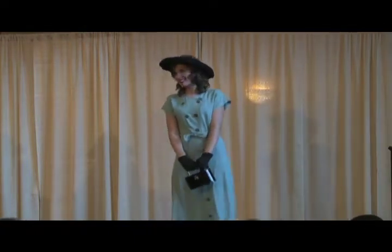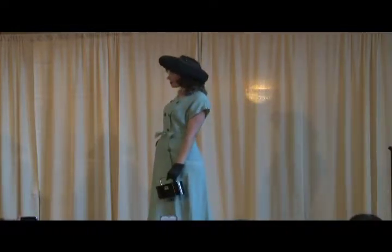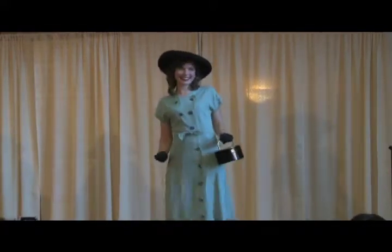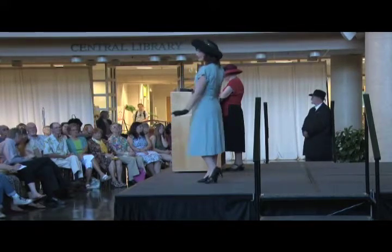The top crosses over the bodice of the dress and is held in place by four of these buttons. It has a self-belt that fastens in the front and ends with a bow. It has cap sleeves, and detailed stitching adds a lot of interest to this casual but lovely dress.